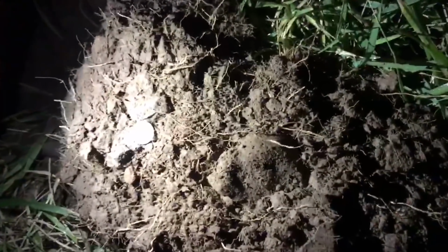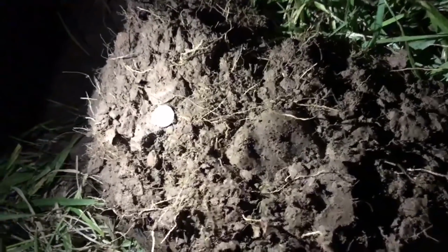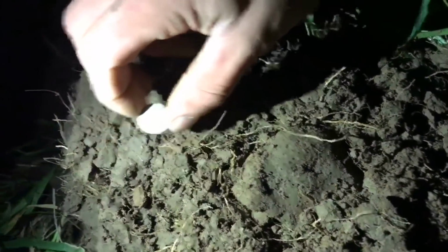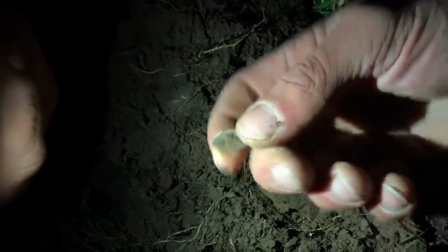All right, so we're back out here at the Colonial Farm, and I just had like a double tap. There's either another one in there, it was on its side, but I don't think there's going to be any details on this at all. It's smooth, but it is so thin. It's definitely not U.S. It's way too thin to be U.S. Looks like a half dime to me.